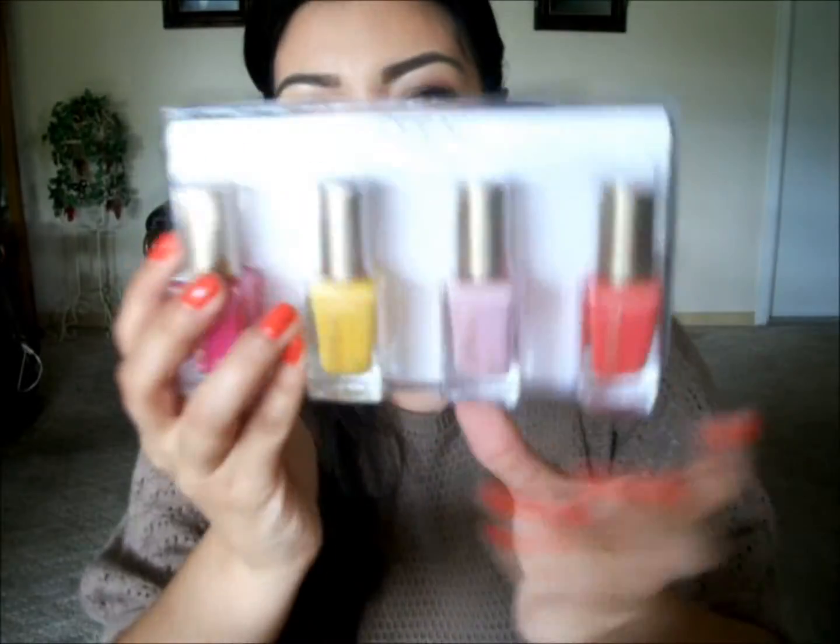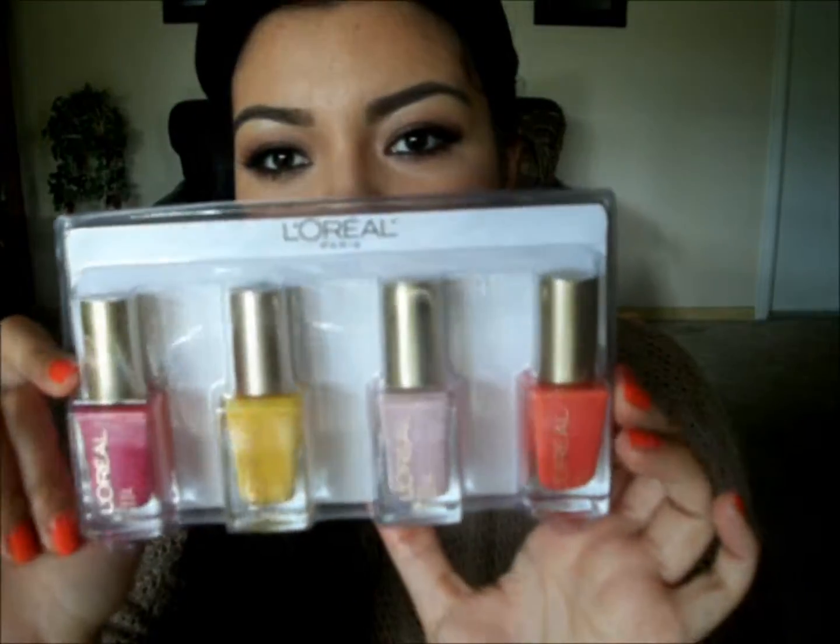Oh, by the way, all of this was not in one trip. All of this was different multiple trips over the past month or two.